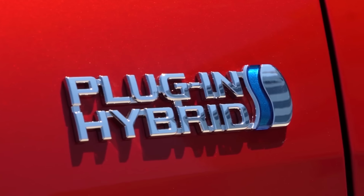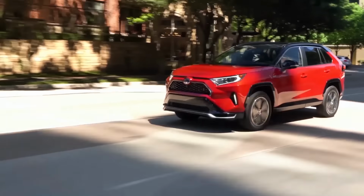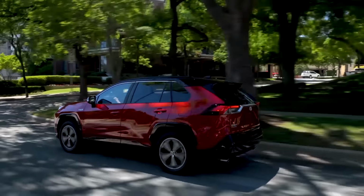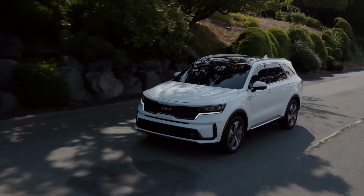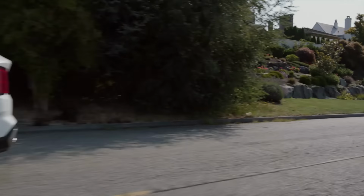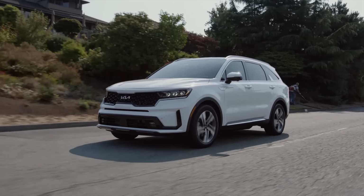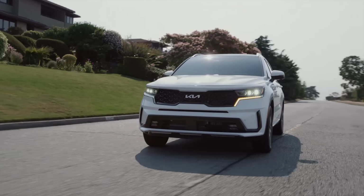Now, what's really great about a plug-in hybrid is that you don't need to worry about that electric range running out, because once you run out of range, the gas engine will turn on and it's going to run like a normal hybrid car. In most cases, when plug-in hybrids run in regular hybrid mode with the gas engine on, they get the exact same fuel economy as their hybrid-only equivalents, which means you can realistically expect to get anywhere from 40 to 60 miles per gallon, or around 4 liters to 6 liters per 100 kilometers.